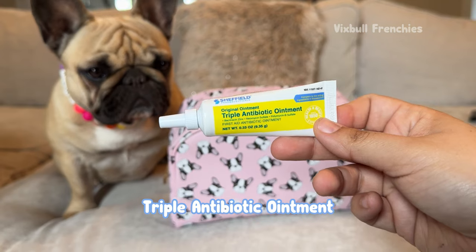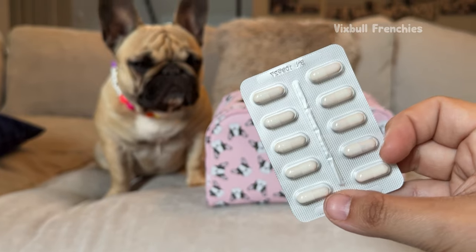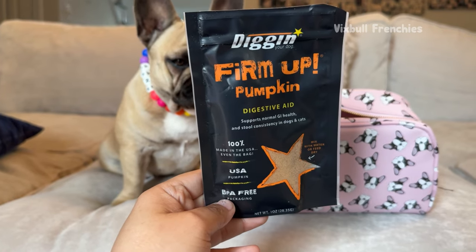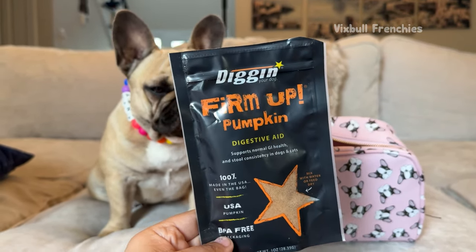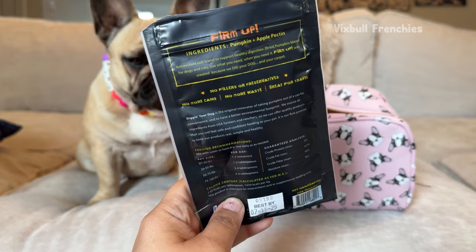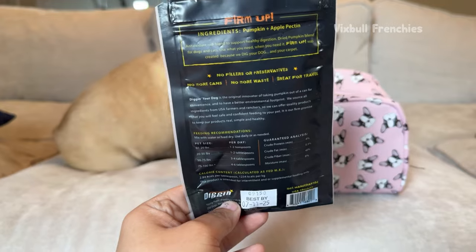Going back to wound care, I have a generic triple antibiotic ointment, an emergency fast-acting powerful probiotic for intense GI upsets. But this guy right here, I don't even wait for them to have any kind of digestive issues. It's a digestive aid, and it's basically powder pumpkin and apple pectin. This is really great stuff. A little goes a long way, and all my Frenchies are on pumpkin the minute that we go anywhere on a trip. You can just sprinkle over their food, or you can mix it with warm water. It depends on what your dog likes.